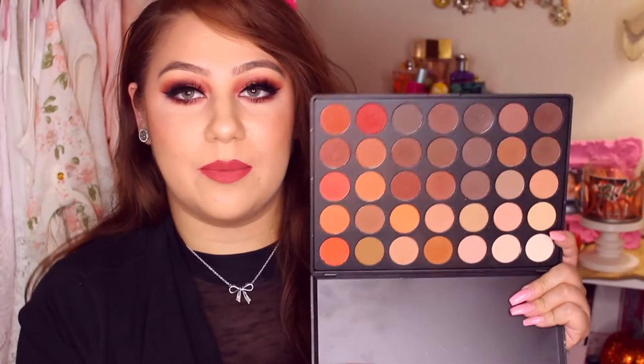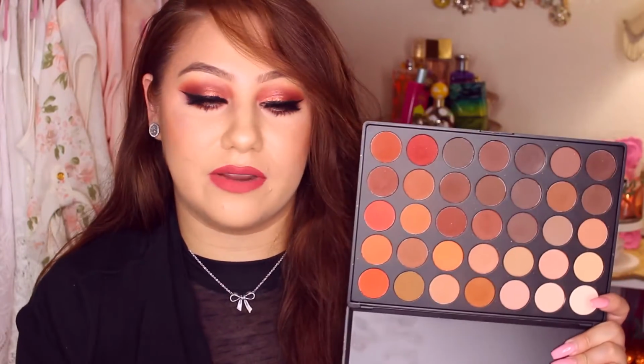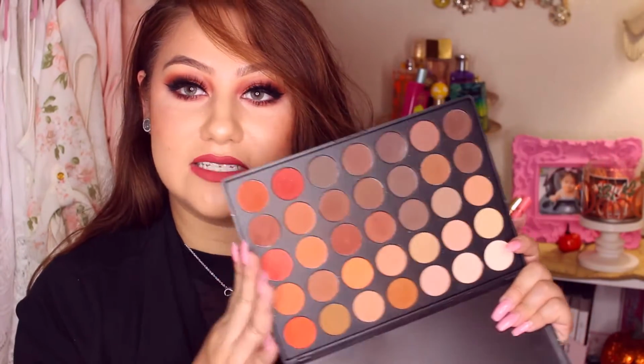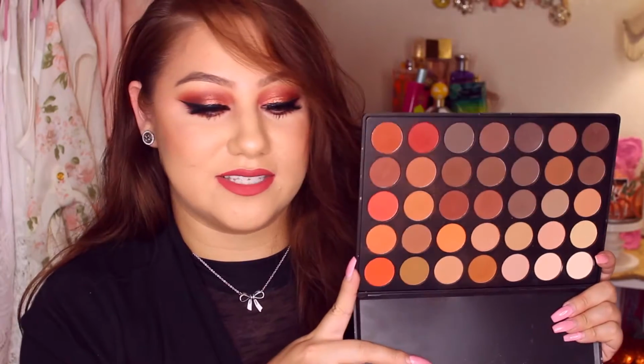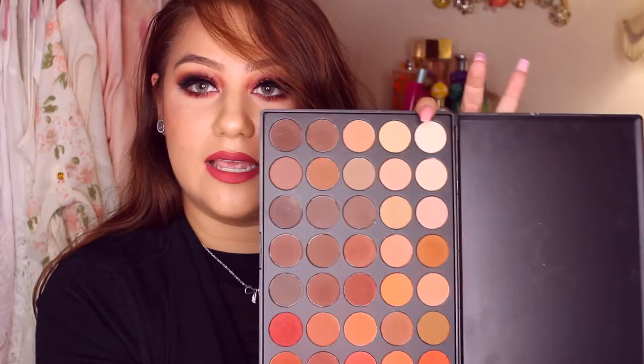So this is the palette that I have been using every single day. Unfortunately, I don't have it on my eyes today. I do have the Lime Crime palette, which is another one of my fall favorites as far as eyeshadow palettes go, but this one has to be my number one because I've been using it all the time, and this palette just screams fall because of all the colors that are in it. As soon as I looked at this palette, I was like, you know what? This is going to be perfect for fall time. So yeah, this is what it looks like, and again, this is the Morphe 350 matte palette.